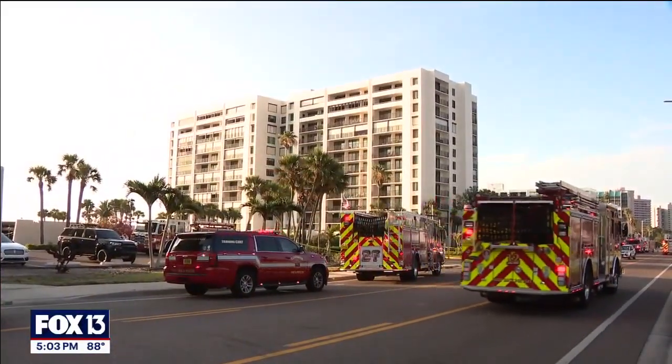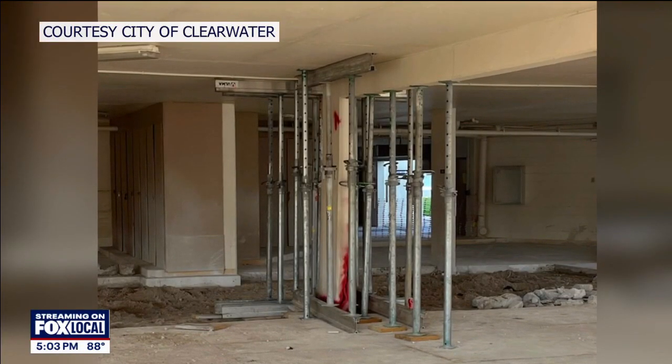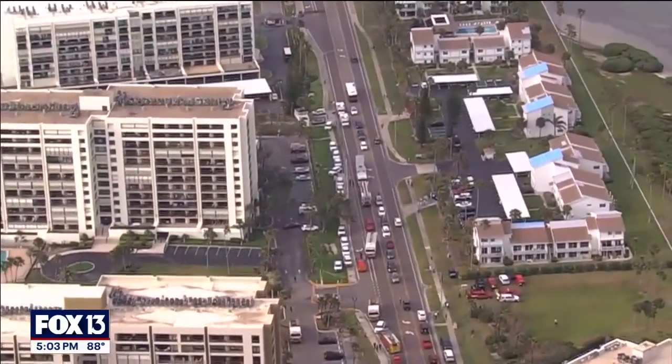Permits for work on the condo's property show crews were replacing part of the garage floor parking slab, and a worker noticed large cracks in one of the concrete support columns Tuesday. First responders urgently evacuated 60 residents from the 12-story building.